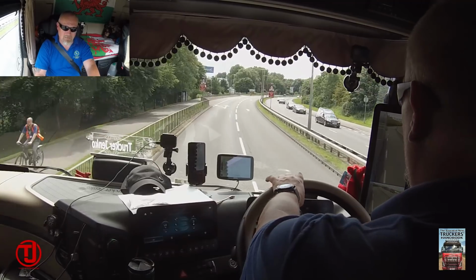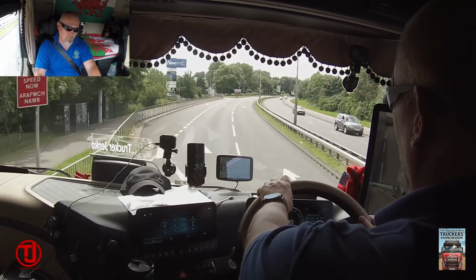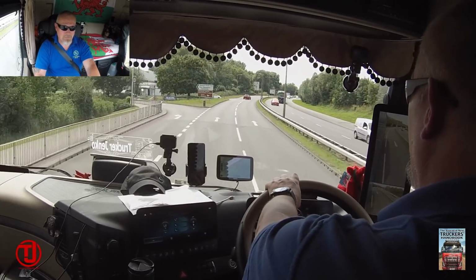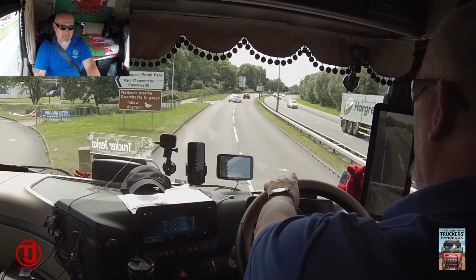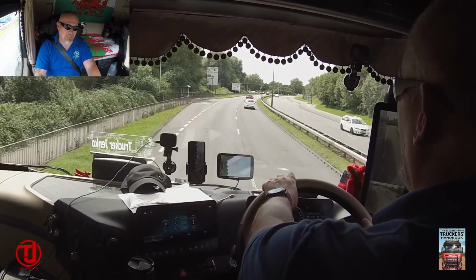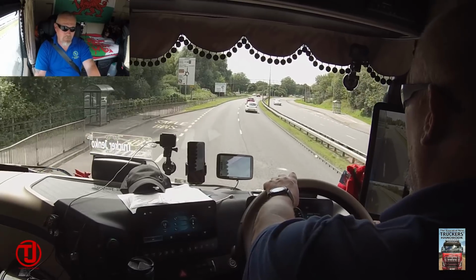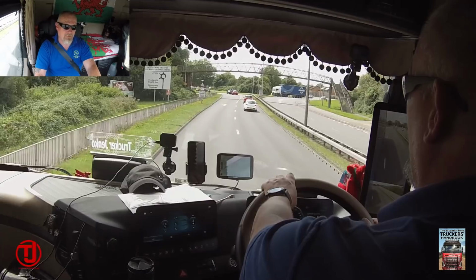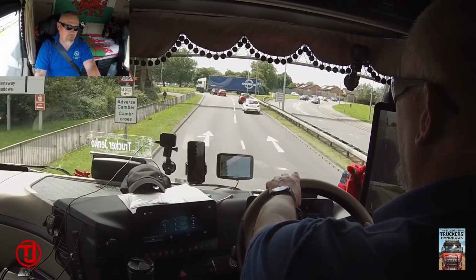All my metalwork is covered in muck, so that's no longer shiny. I'll do my best to get all that up now, and hopefully then be done by about 3 o'clock and head home then, home to Claire. Needless to say, she's very happy that I'm coming home early.